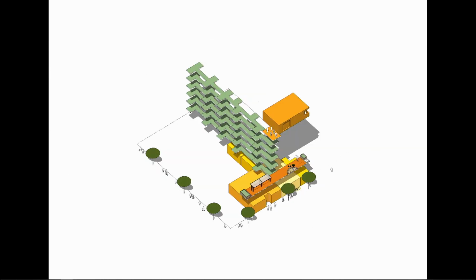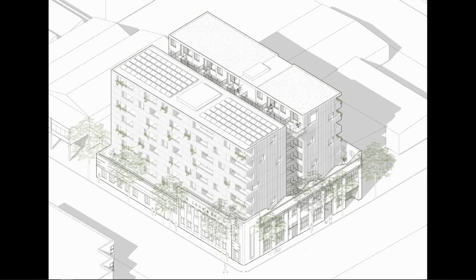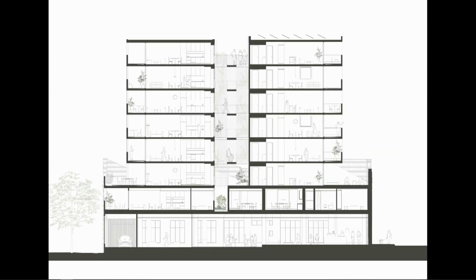Really big focus on communal amenity, and I'll take you through those in a moment. And then on the top corner with the best views and the best outlook and the best amenity is a communal multi-purpose room. So that's what the building looks like. So a cross section, and we always draw arrows on these things showing how ventilation works, but this has now been inhabited for almost a year.